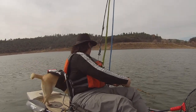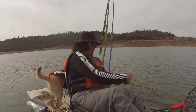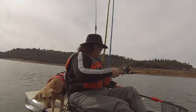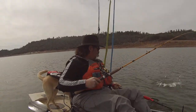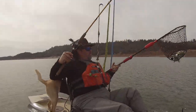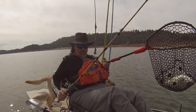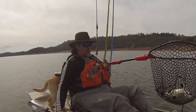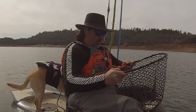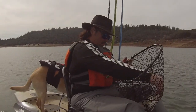I think it's a bass. No, it's another giant crappie. Oh my gosh. We're gonna net that one. That one's bigger than the other one. Woo! Here we go. Wow. There must be a school of those guys over there. That's the biggest crappie I've caught in a long time.